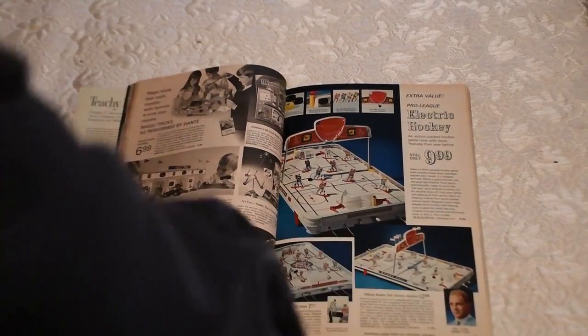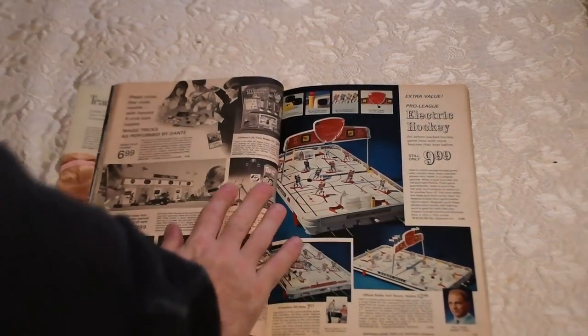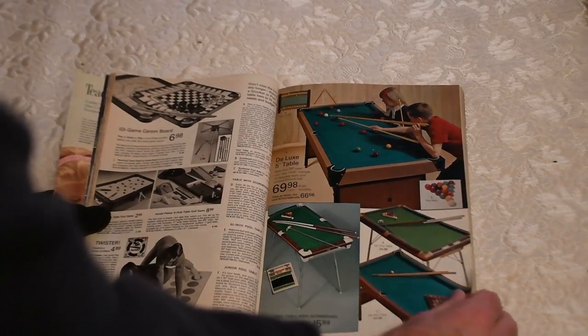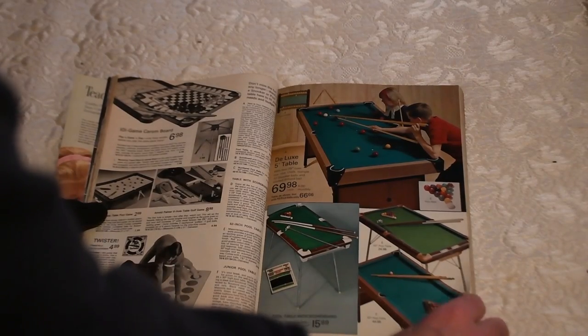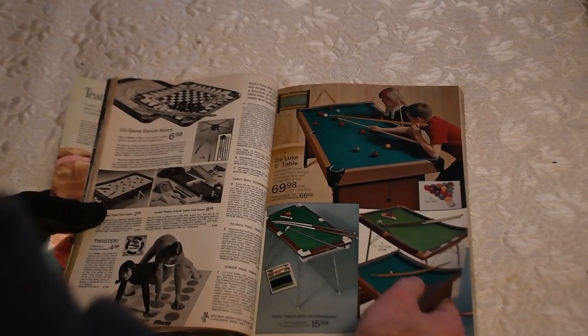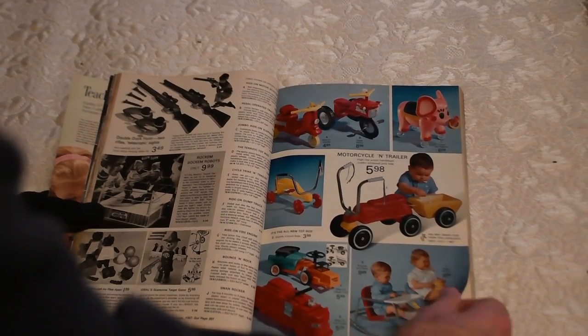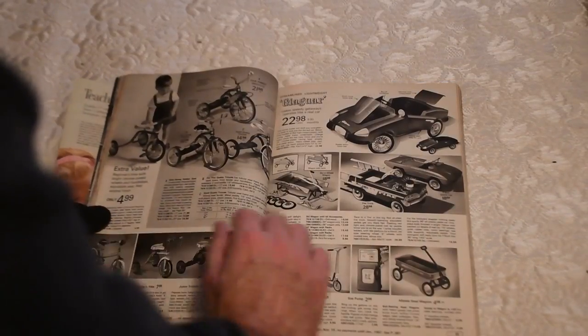Cool. I'm going to take this glove off. You guys have probably been wondering why I'm wearing this glove. Pool table set. There you go. Twister right there. $4.99. Presents a naughty problem. Get it? Naughty problem. Anyways.